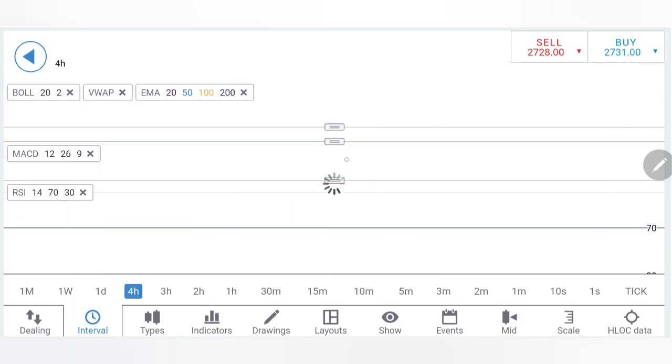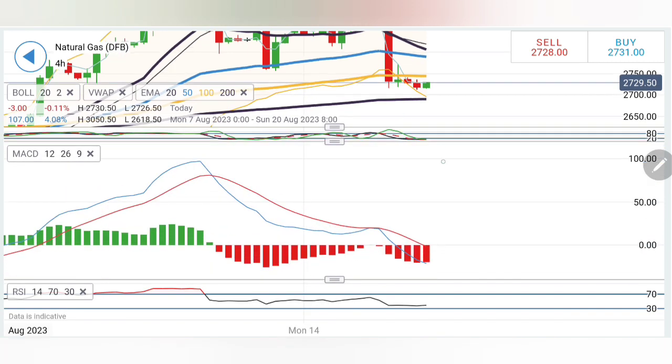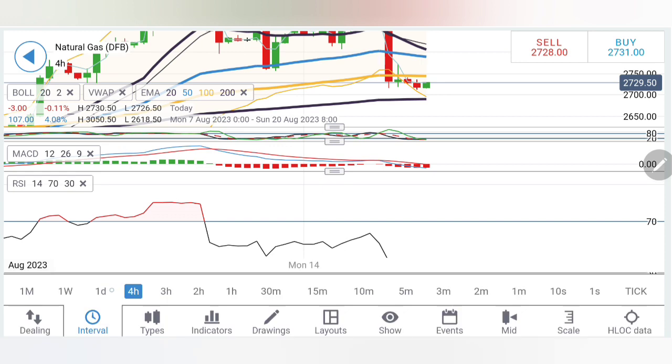RSI is at the bottom. Coming to the 4-hour charts, similar observation on the 4-hour charts as well. Let's watch out a little more. The stochastic here is oversold. MACD here is bearish. RSI is flat.